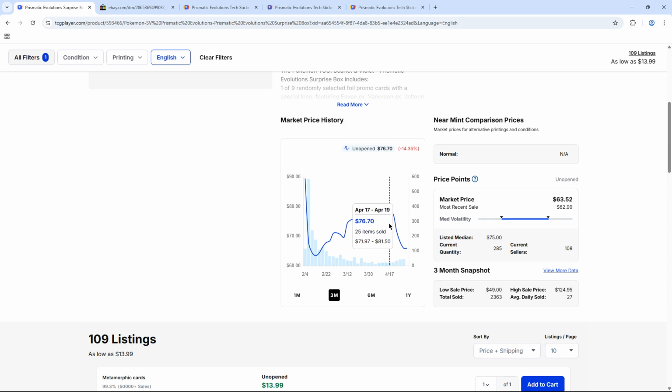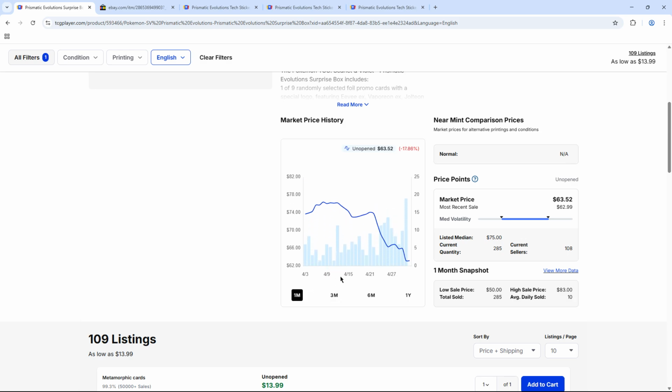So you can see how significant, I guess, this restock plus also, just recently, Prismatic Evolutions products have just been going down, how significant things have dropped. And you can see here, if you zoom in to the last few days, especially this day, I'm pretty sure this is the restock date, you can see a more amount of sales because prices dropped more significantly, and yeah, prices have dropped.